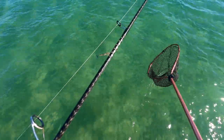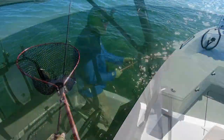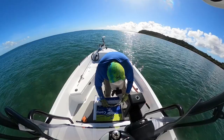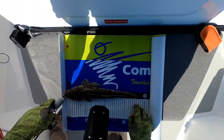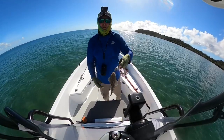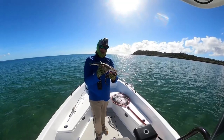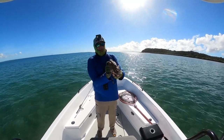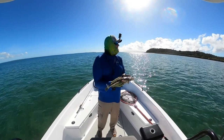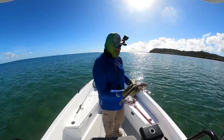Beautiful. He's just under 40. Another one just under 40. Sorry about the shadow. So yeah, the shallower I come, the smaller they get. The bigger ones seem to be hanging a bit deeper at the moment.